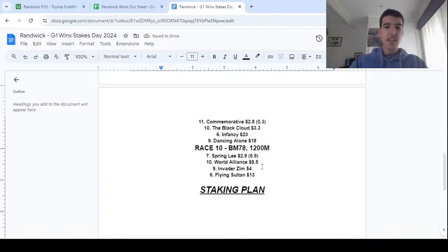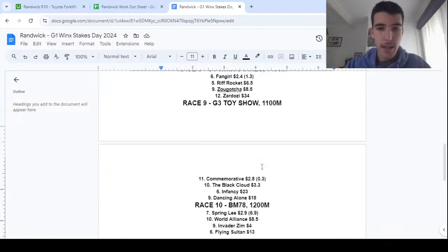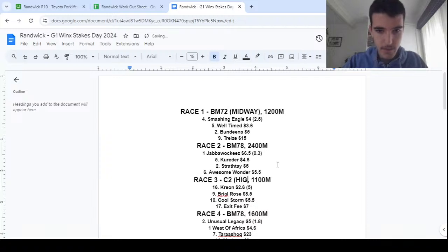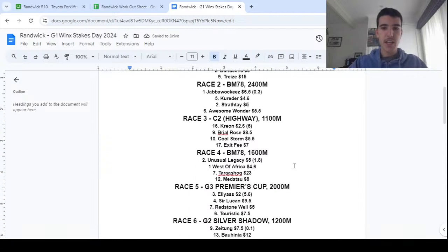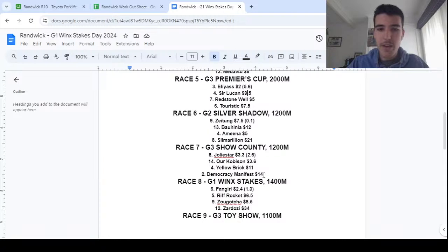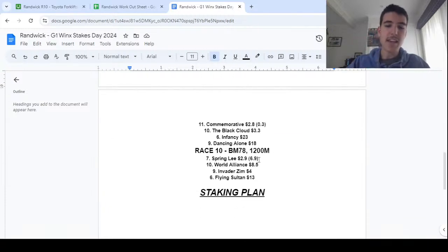Alright, now we get to the staking plan, and going through all this, there doesn't look to be too many horses that are going to be put in there. First of all, I've learnt with this algorithm, no betting on midways or highways. That's one of the rules. So, Jabberwockies not in front by enough points. Unusual Legacy first up, no-go zone. Elias too short, kind of. No. Zotung, too even of a race. Jolly Star first up, no-go zone. Fangirl, not in front by enough. Commemorative, not in front by enough. Spring Lee, into the staking plan.